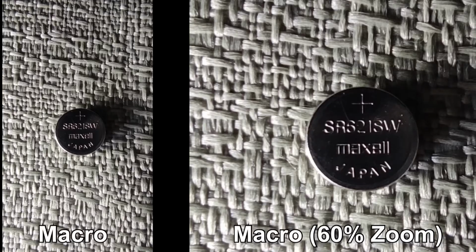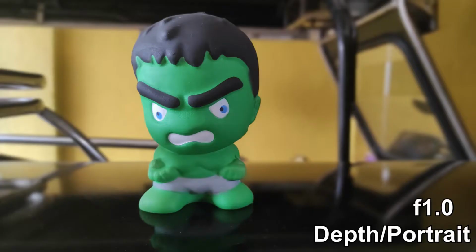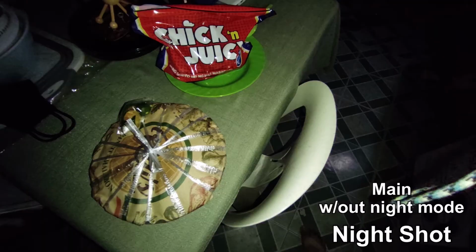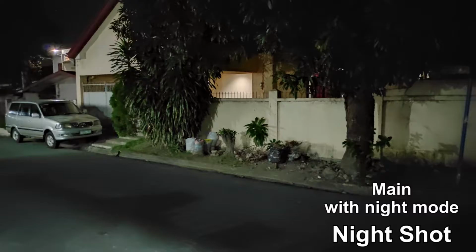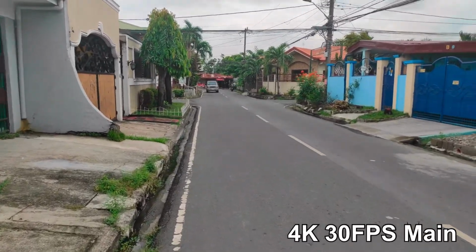The macro shot is meh at some point, and the depth sensor gives good to very good background blurring. On night shots, all I can say is always use night mode, and it's only available on the main lens and not on the ultra-wide. Video recording on the cameras is not the same on all lenses.